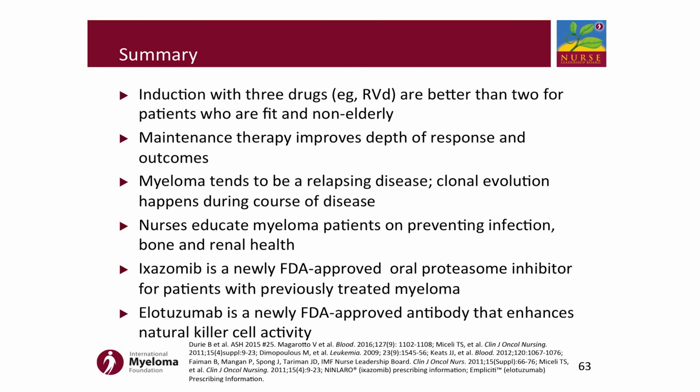So in summary, for this section, induction therapy with 3 drugs versus 2 drugs is superior, but you really need to keep in mind who your patient is. Are they fit versus are they frail? We know that maintenance therapy improves depth and duration of response, and it's important that we understand that myeloma is a relapsing disease because of clonal evolution.